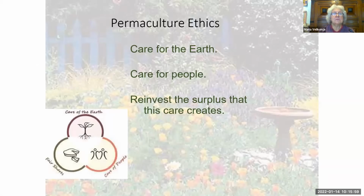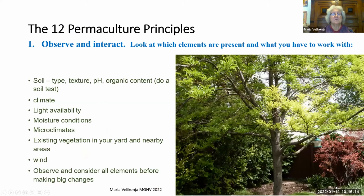There are three primary permaculture ethics. It's care for the earth, care for people, and the need to reinvest the surplus that this care creates. There are 12 permaculture principles first written by Bill Mollison. Many others have modified, added to that, reduced that, but I've produced the original 12 right here. The first is to observe and interact.